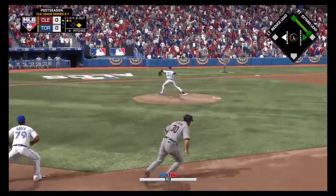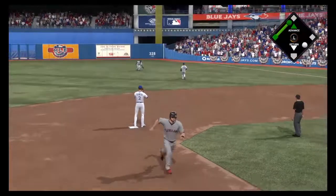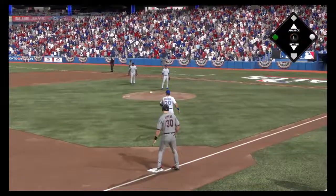Here it comes on one and one. And there he goes towards second. This is on the ground over to first. A dive, but he can't get a glove on it. It's through for a base hit.